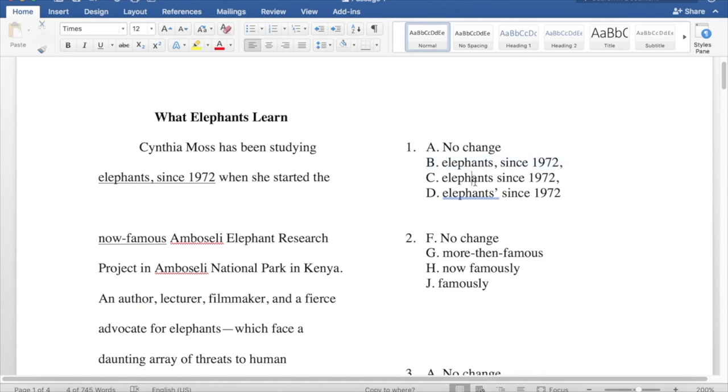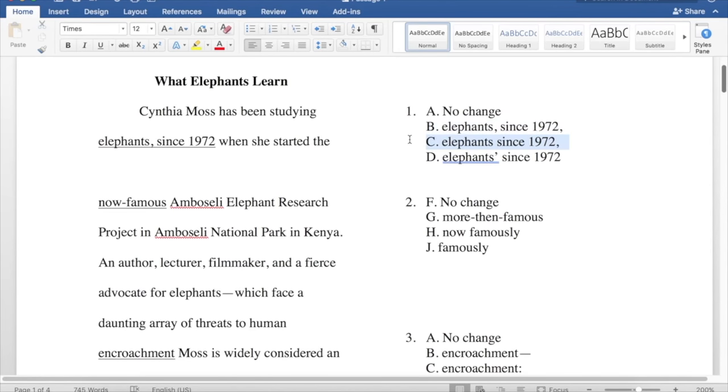So then we're left with C and A. C is going to be the best answer because it is not doing this, and it has a comma here on the end. It moves this comma to here, which separates the main clause, Cynthia Moss has been studying elephants since 1972, from the dependent clause, which is initiated by this word here, when. So the correct answer for number one is C.